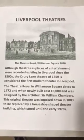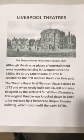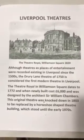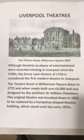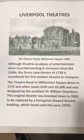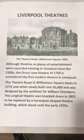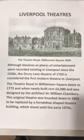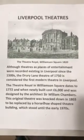So the first page you can see is an illustration of the Theatre Royal in Williamson Square and what Williamson Square looked like way back in 1820, exactly 200 years ago. But before we delve into that, I just want to look at the general history of theatres. So the article says, although theatres as places of entertainment were recorded in Liverpool since the 1500s, when Liverpool was a little village, probably 1,000, 2,000 people. So you can trace it back 500 years, but it's the Drury Lane Theatre of 1750 that is considered to be the first modern theatre in Liverpool.